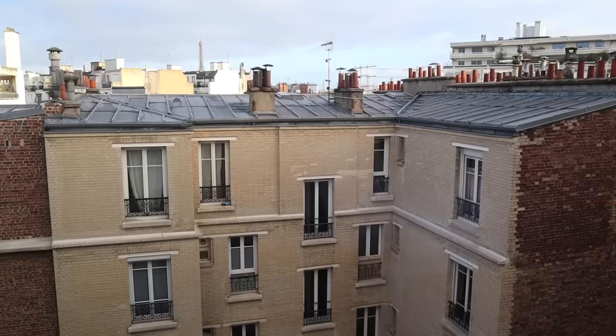Bonjour, good morning, welcome back to Paris. This is the view from my balcony here at Hotel Modern East in the morning. A little bit overcast today, but there is the Eiffel Tower in the distance there, and the rooftops in the light, bit of wind.